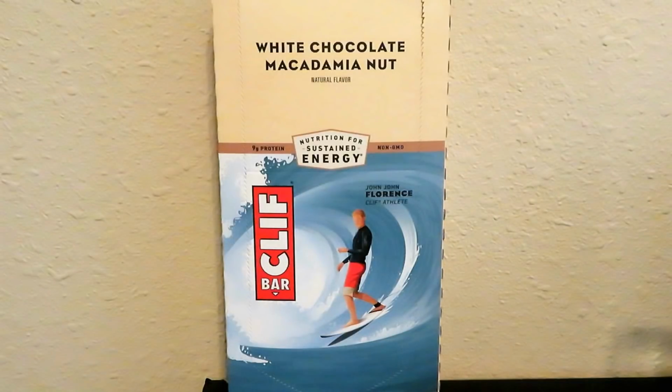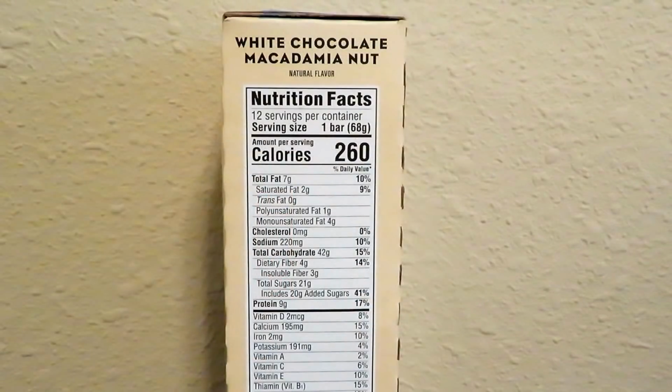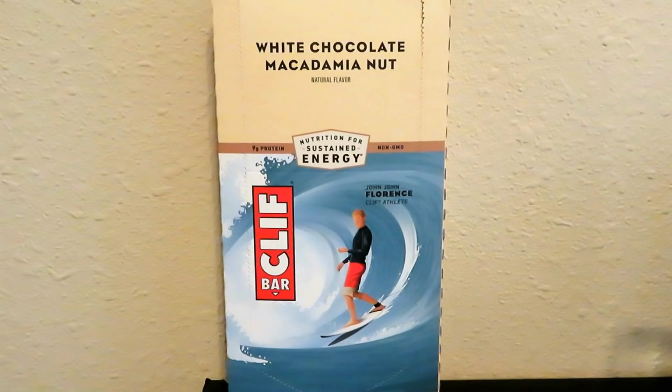The first item is a box of Clif Bars, and these are nice because there's 12 in a pack, and you can see on the side label that each one has 260 calories. Each one also contains 9 grams of protein. So basically with one box of Clif Bars, you could have 12 emergency meals.